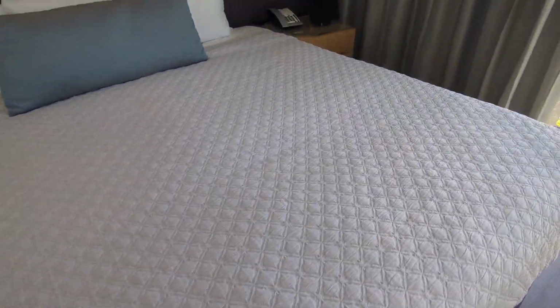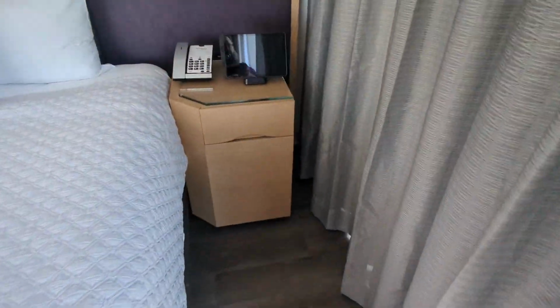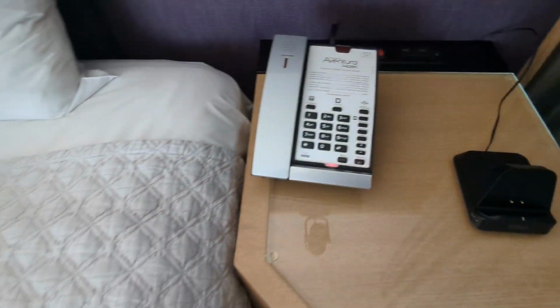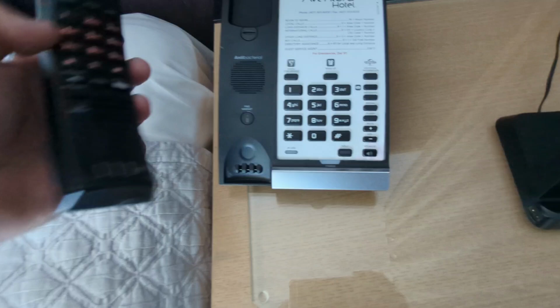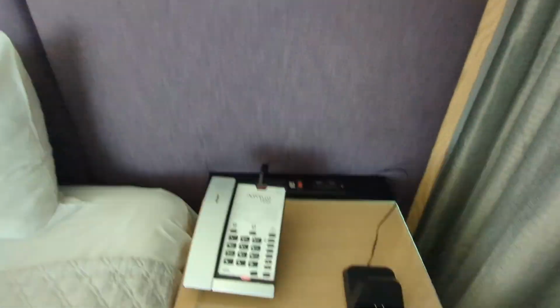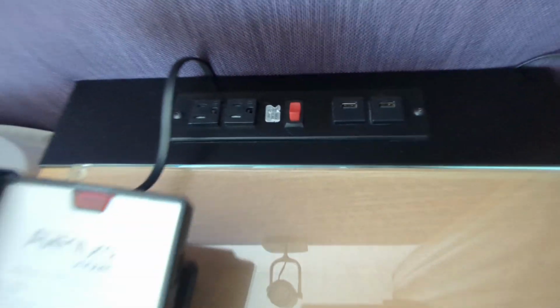And next to the bed there's a tablet where you can control all the lighting and stuff here at this hotel. And there is a telephone. You make phone calls on that. That's all you can do. We got some bedside lighting, additional plugs there, USB.